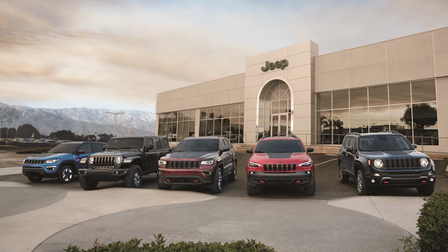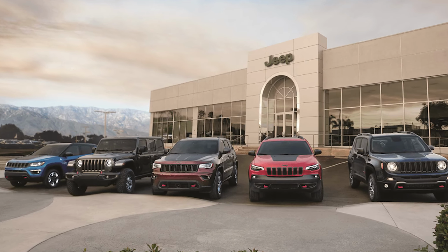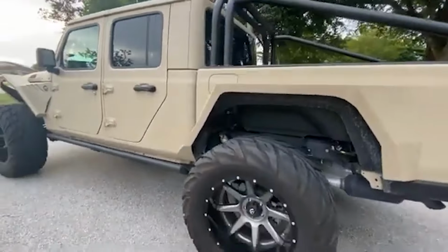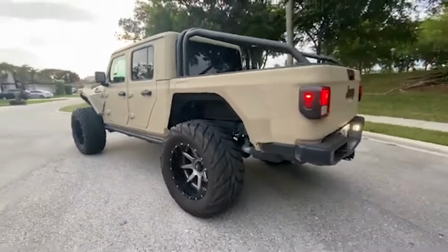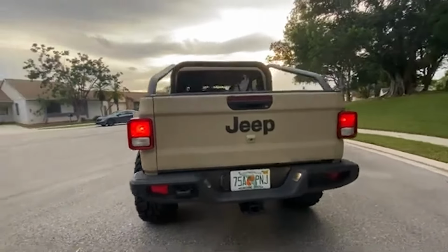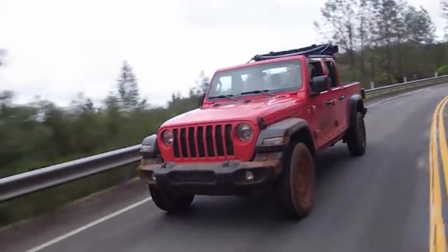But the good news is that Jeep seems to have heard the feedback loud and clear, pun intended. With the upcoming refresh of the Gladiator, they're tackling this issue head on. The updates include a fancy new active noise cancellation system, which is a big deal. This system uses microphones and speakers to detect and cancel out unwanted sounds, like road noise and wind turbulence.